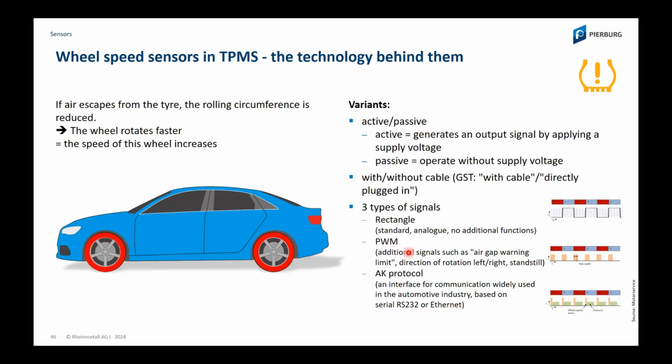If the car manufacturer uses a PWM signal, he can transport information with the PWM signal. So it's no longer just a frequency. This means that the car manufacturer knows the direction of rotation, or if the car stands still. This is often needed also for the ESP, for start-stop systems, and so on. So this information is needed. And if they use the data bus signal, then the car manufacturer is able to receive a lot of information, because with the data bus protocol, he can add really every piece of information he wants. It's totally flexible for the car manufacturer.